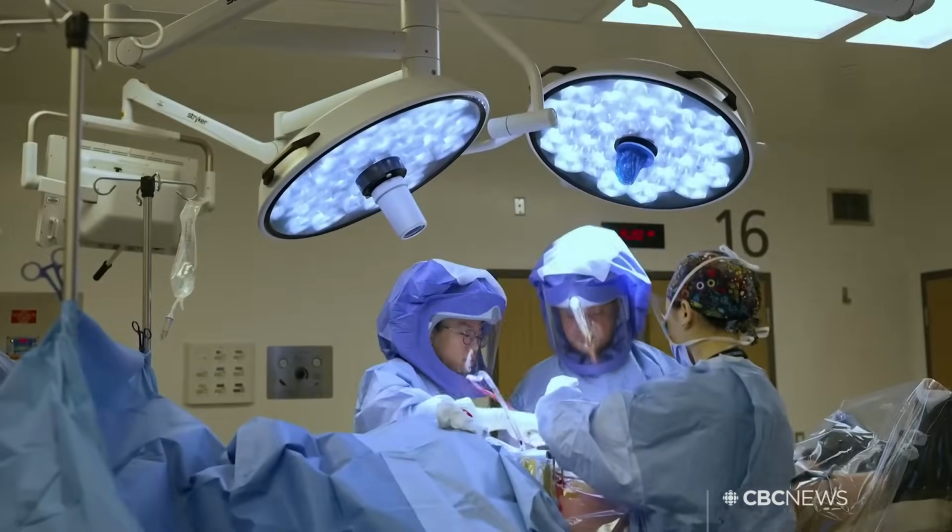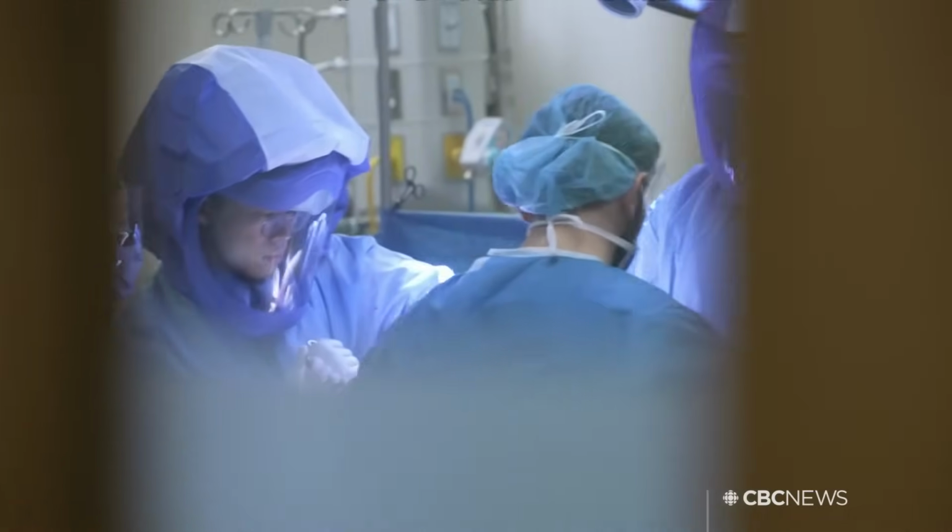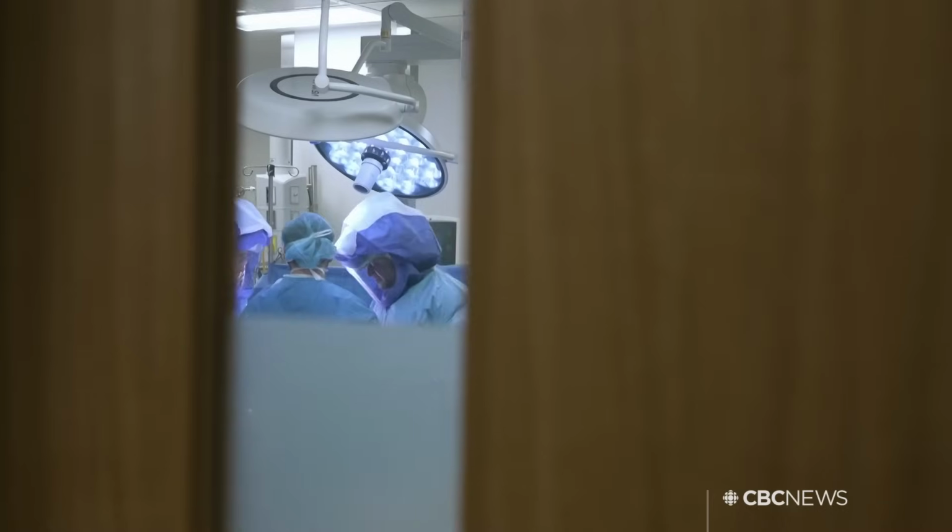Just ahead, hyper-throughput surgeries. Never heard of them? Well, that may soon change. "I woke up in the recovery and they told me what time it was. I was amazed." How it could be the answer to cutting wait times for a hip replacement.